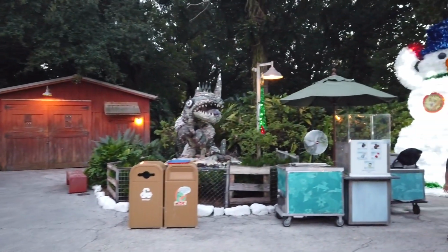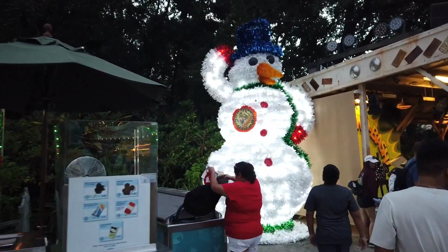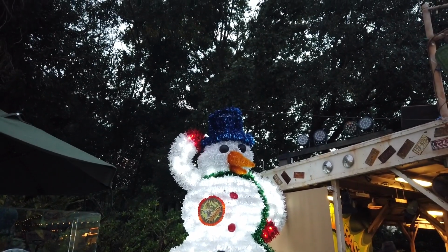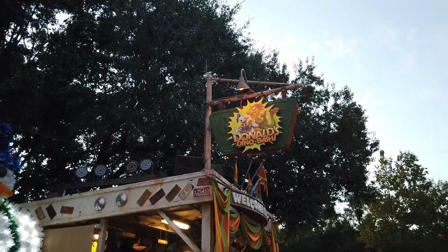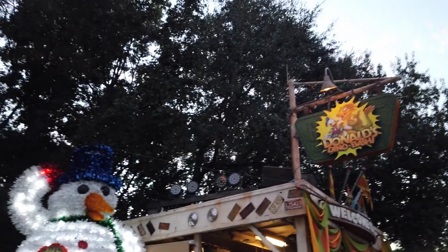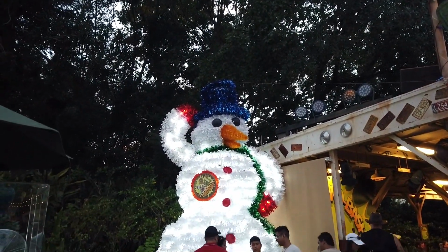But they do go all out here in Dinoland, starting with this handsome fella right here. Instead of being a snowman, it's a snow duck, because, as you may know, Dinoland has Donald's Dino Bash. Donald found out that birds are related to dinosaurs, so he threw a whole party to celebrate. And so, therefore, the snowman here is a duck.